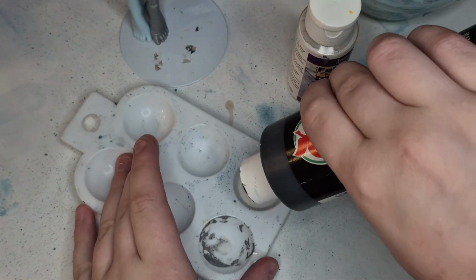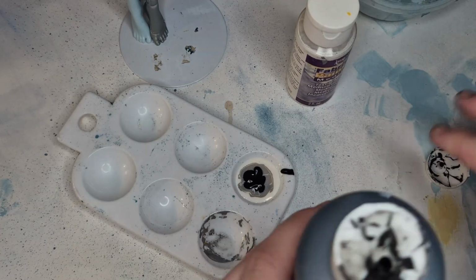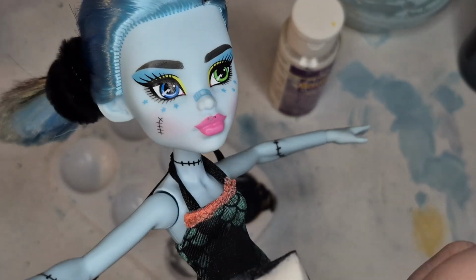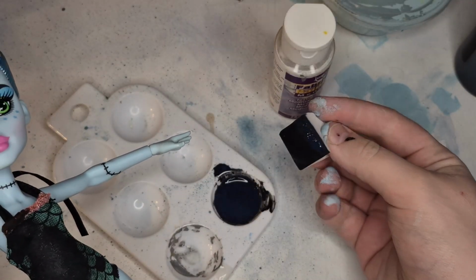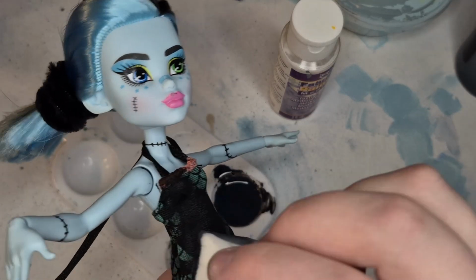I think it's supposed to be 2 parts medium, 1 part paint, but I didn't measure at all. I paint a few layers onto both items and let them dry for about a day. Even after they had fully dried, the shorts ended up being kind of sticky, probably because I didn't measure properly. To remedy this, I pulled out an old trick from when I was a kid.